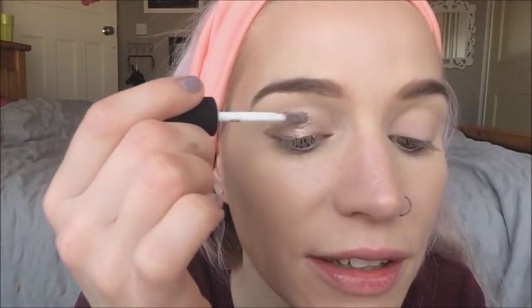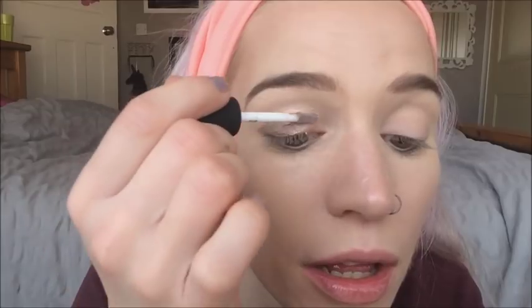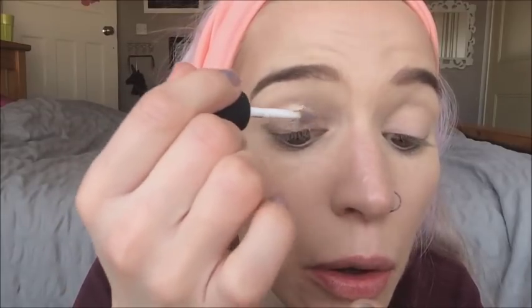It's just kind of drying at the moment. I'm going to apply a little bit more because I'm intrigued to see if I can build it up a little bit. Oh, can you see, this was a complete accident, but can you see I've created a little wing there with my finger? I didn't mean to do it, but I'm living for it.